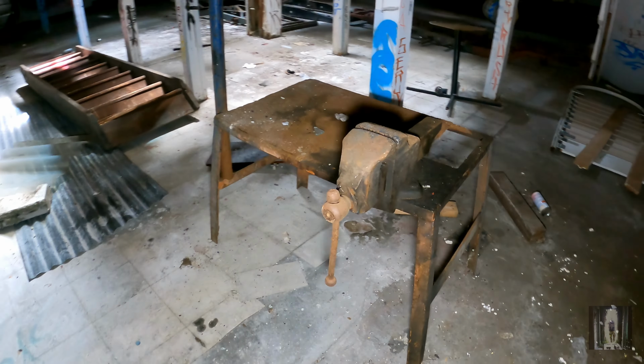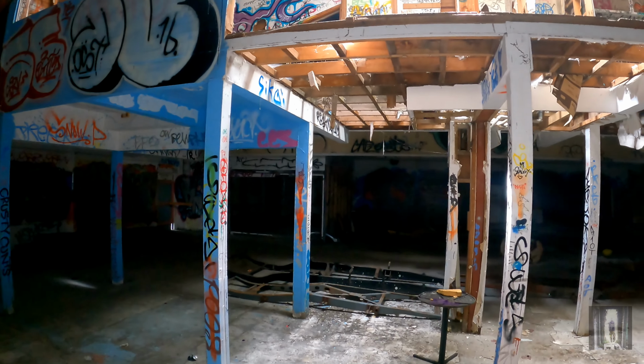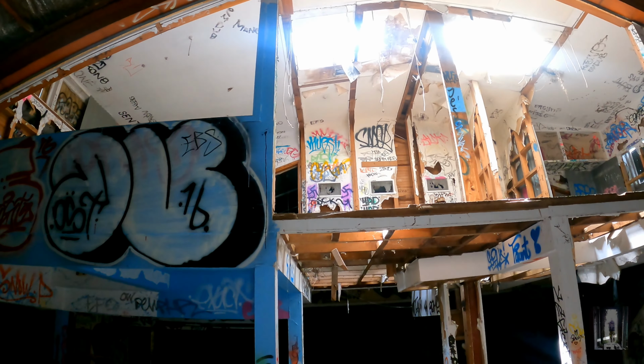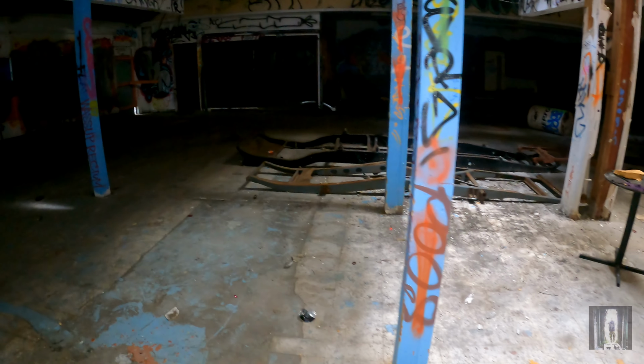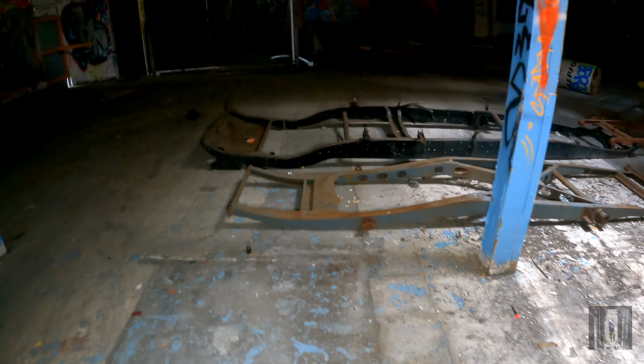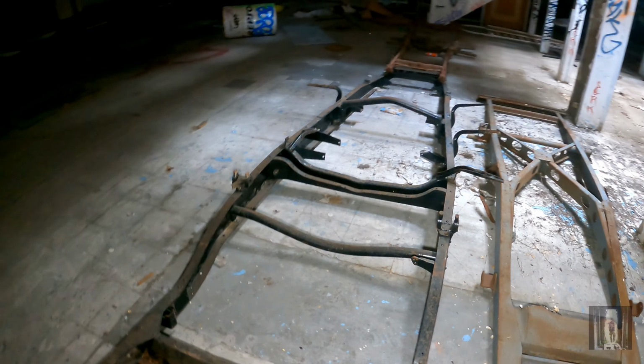Blacksmiths, well, it's engineering. Vice there, some stairs. The upstairs is, I would say, not safe. The roof's caved in and the floor. But we've got some car chassis here, probably for the vehicles there. Some chassis. Pretty cool, and a bunch of other building stuff, lots of tagging and stuff going on in here.